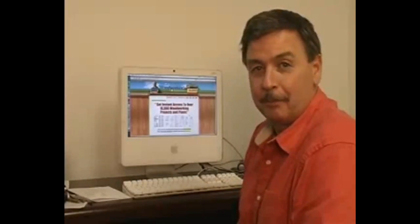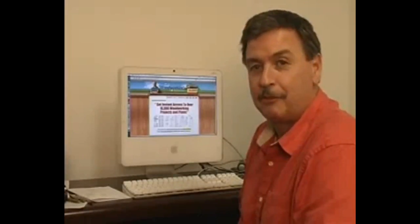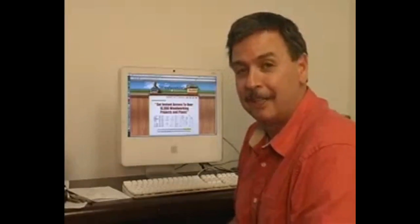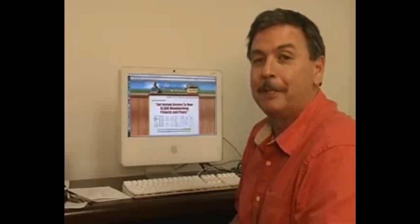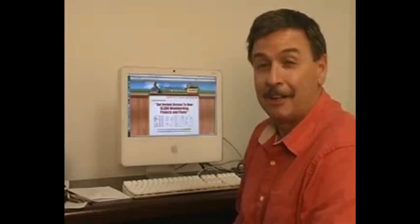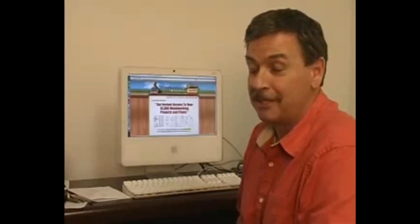I got all the blueprints, the plans, the materials, full color pictures, easy to follow. Everything was detailed and understandable to me because I'm a visual guy. I like to actually see it. I have a hard time with written instructions, but that's just me.